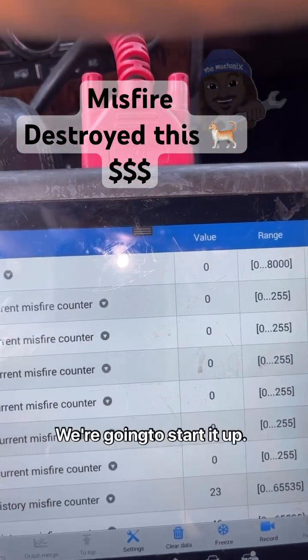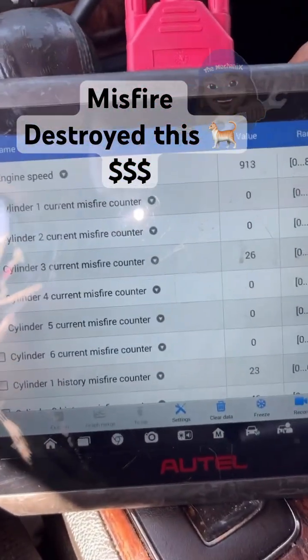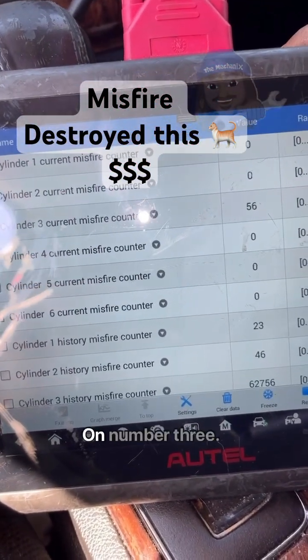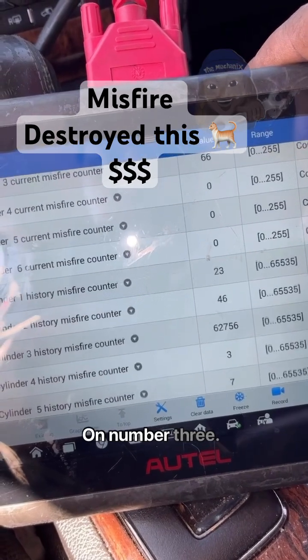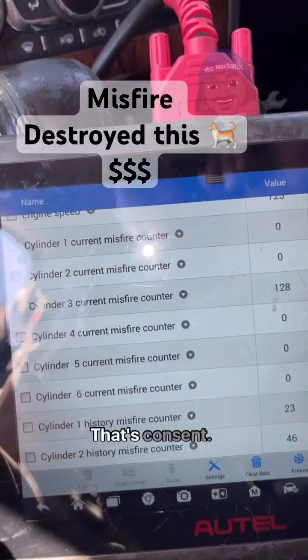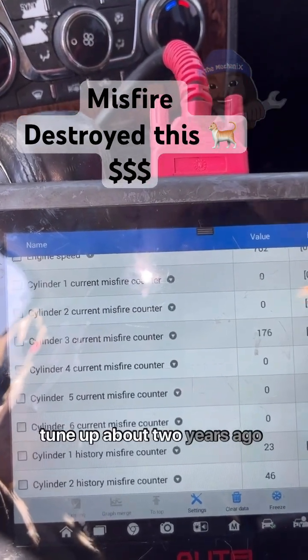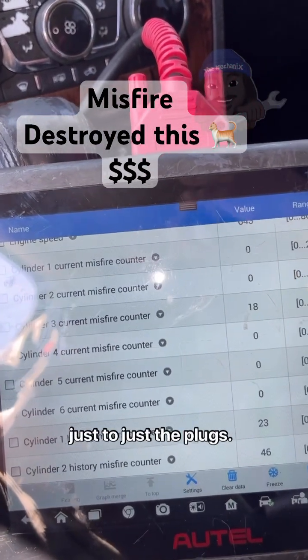Misfire, we're gonna start it up. Putt putt. We already know that. Misfire on number 13. That's constant. So he did tell me he did a tune-up about 2 years ago, just the plugs.